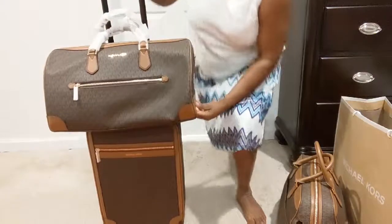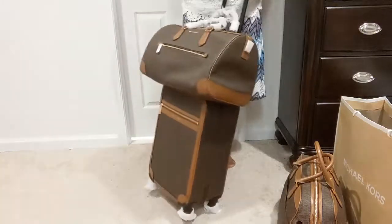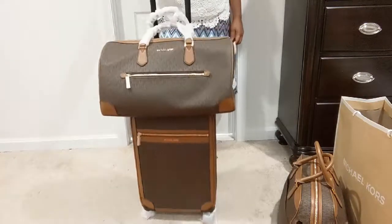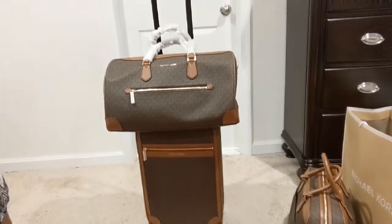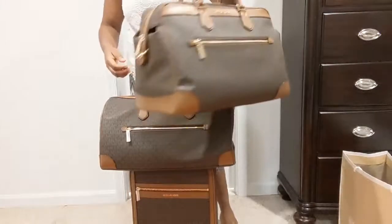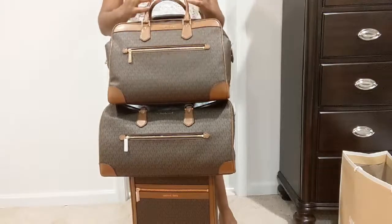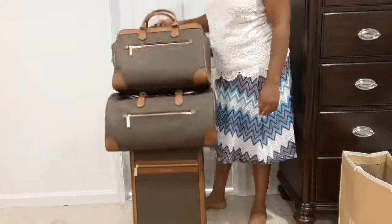So this is how you can carry it if you just want to travel with the Weekender and your luggage set. Just carry it like this. Isn't that chic? Isn't that very beautiful? And they all match together. If you want to carry the duffel bag with it, the duffel bag also has that little strap at the back that you can nest it with. You just slip it in like so, and you can carry all three of them together like this. Isn't that really good?